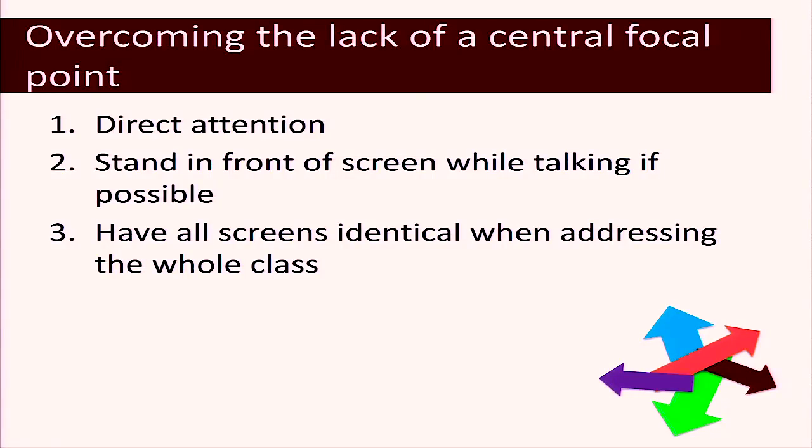And when the whole class is being addressed as a whole group, it's a good idea to have all of the student monitors identical, so there's no distracting information. Then when you break them up into their groups to have them work on something, they can switch their monitors to their own content.